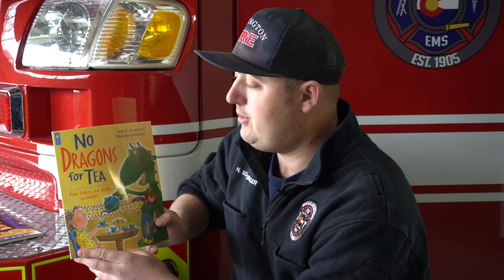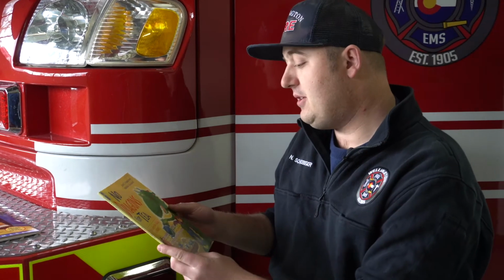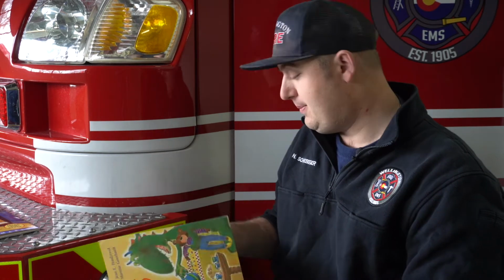That was book number 1. We've got one more for you today, and it's No Dragons for Tea: Fire Safety for Kids. I've never read this book, so this is going to be new for you and I both.